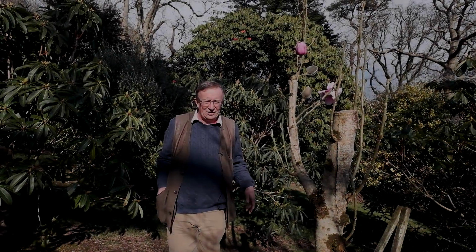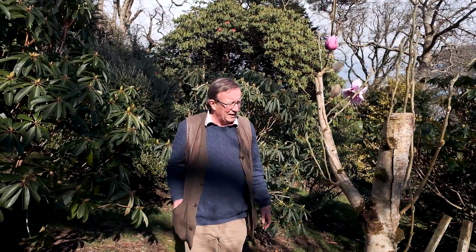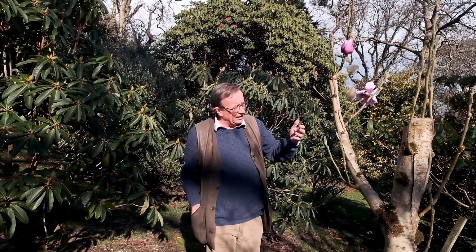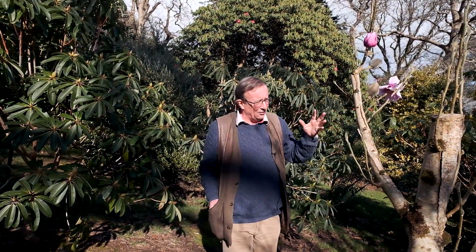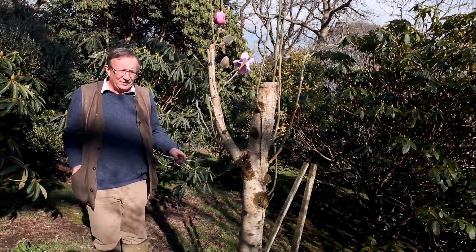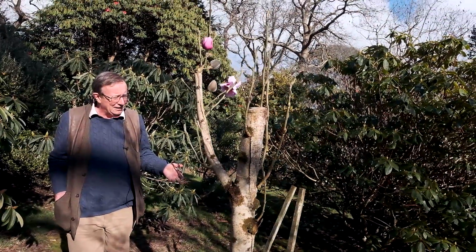So this was a Magnolia Sprengeri Copeland Court, which was also caught by the beast from the east in March 2018. And it started, the sap was all rising, the flowers were out and the leaf was coming out, and then it got terribly cold and it reacted by dying from the top downwards. Things weren't helped by having a very dry summer in 2019 and indeed last year as well.